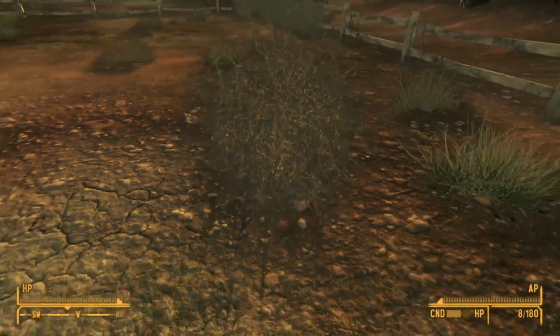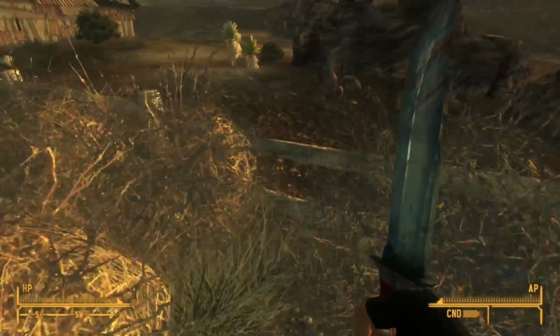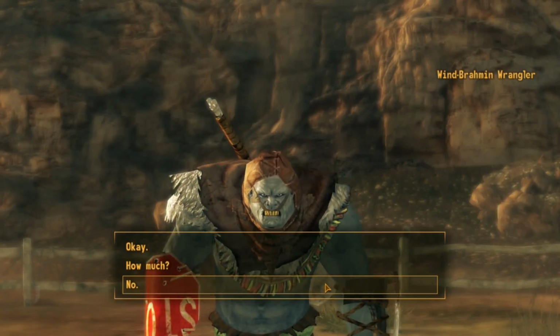I found that the wind had pushed them into the northwest corner of the corral, but we can move them around. Alternatively, when he asks for all of our caps, we can say, no.